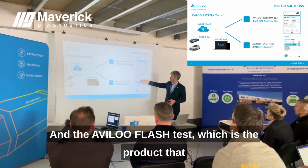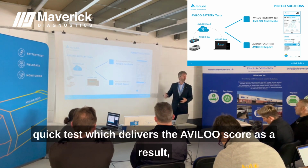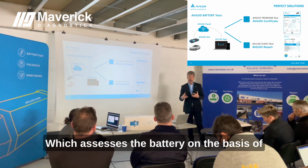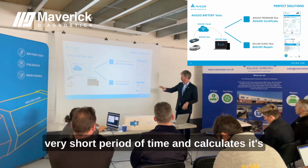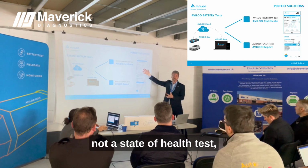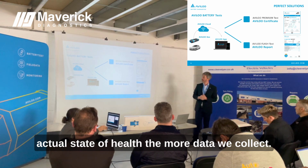And the AVILOO Flash Test, which is the product that we will spend most of our time on today, is a quick test which delivers the AVILOO score as a result, which is a score that we developed on our own, which assesses the battery on the basis of data that's been collected within 3 minutes, so a very short period of time. It's not a state of health test, so the result is not a state of health. It's a score which will be closer and closer to the actual state of health the more data we collect.